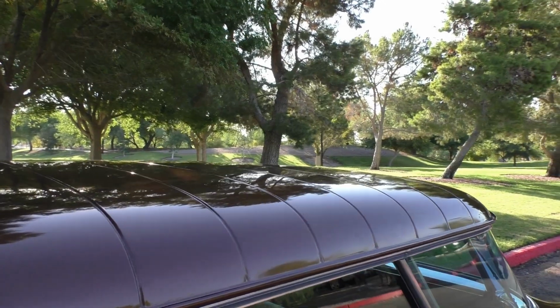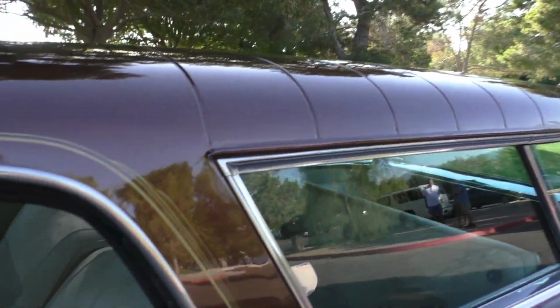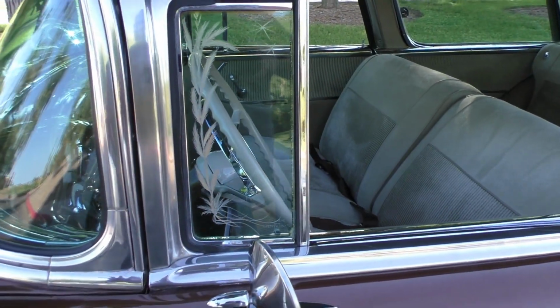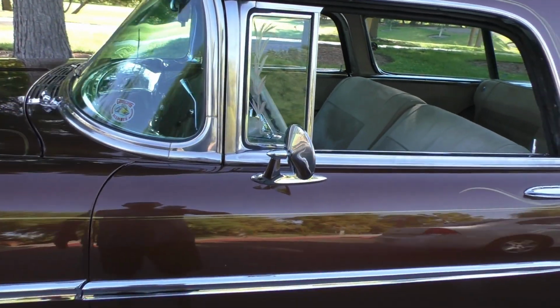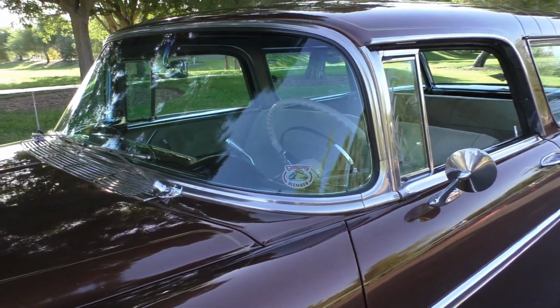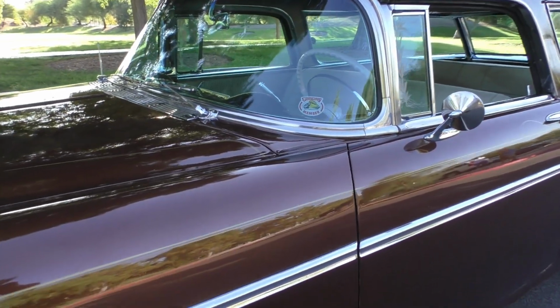The roof is nice here. We're going to walk around like we always do and cover everything. It's got etched glass windows here. Again, period style hot rod. Early resto-mod is probably what I would call it. Still has factory wipers, and a factory motor underneath the hood here.